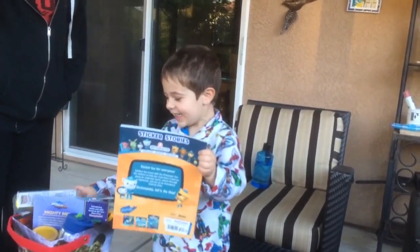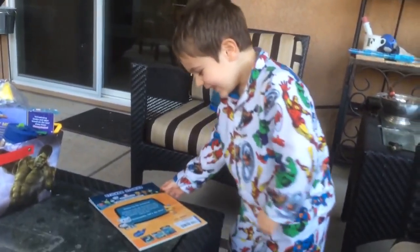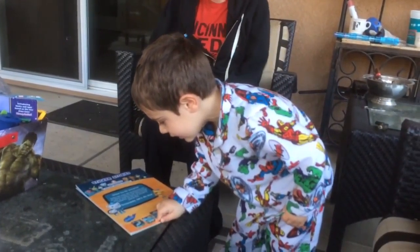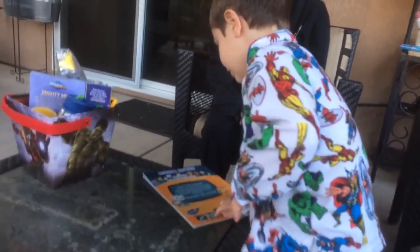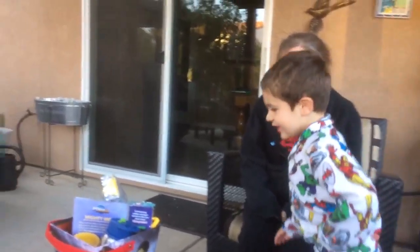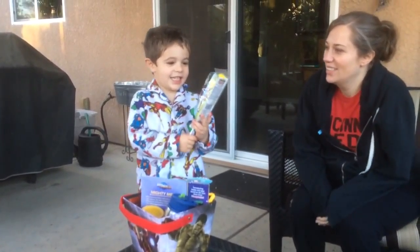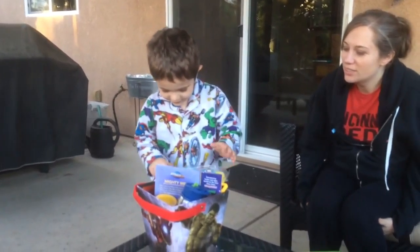What is that? An Octonauts book? Whoa! I don't have that one. Connor, look what else is in your basket. Whoa. Yeah, you already saw those. What else is in there? What else did he put in there?